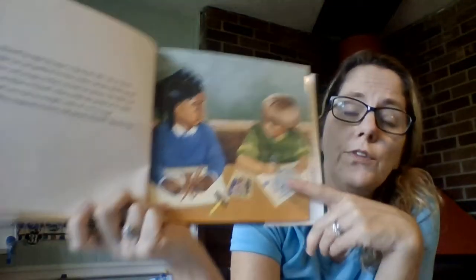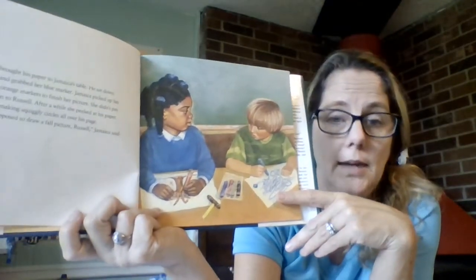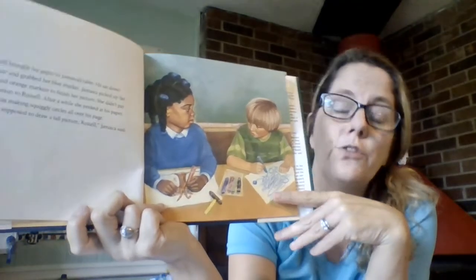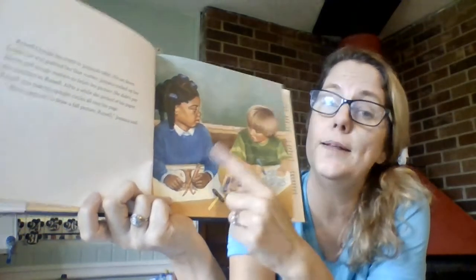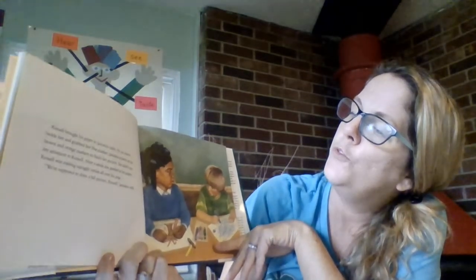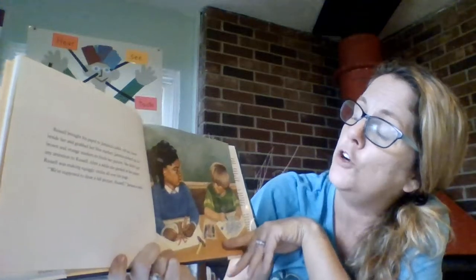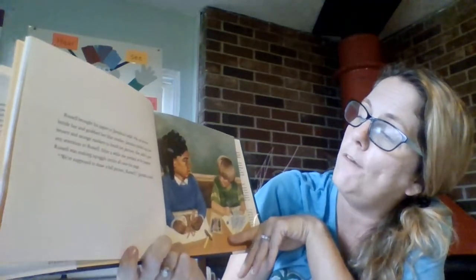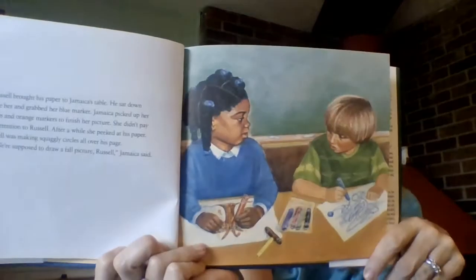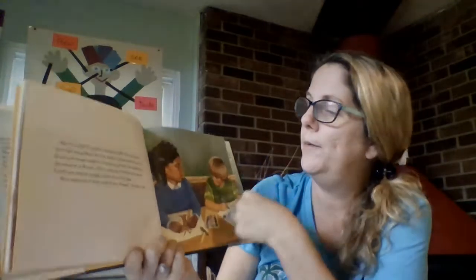Now, when you see somebody doing something like this, it doesn't mean they're not listening. Sometimes it may be that they don't know how to do it. So sometimes they may need help, but instead, Jamaica kind of jumps to a conclusion. She says, Russell was making squiggly circles all over his page. We're supposed to draw a fall picture, Russell, Jamaica said. I wonder how that made Russell feel.